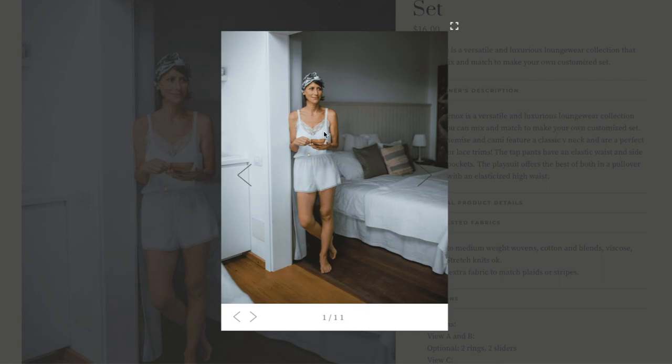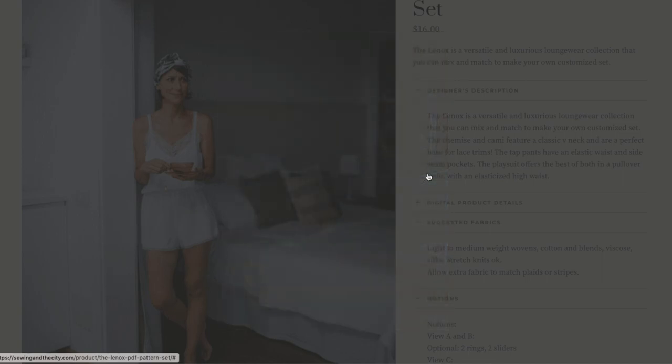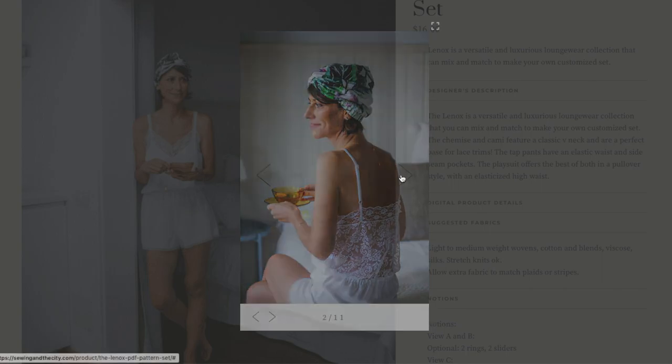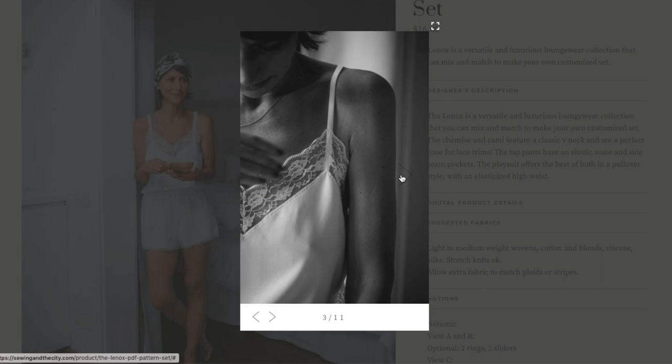I love all the lace trim. That really does elevate it and add such a little something something. Oh, the whole back is lace. I was not expecting that, but I mean, why not? Where's this? I want to make this too. Is there a pattern for that? Yeah, really pretty.